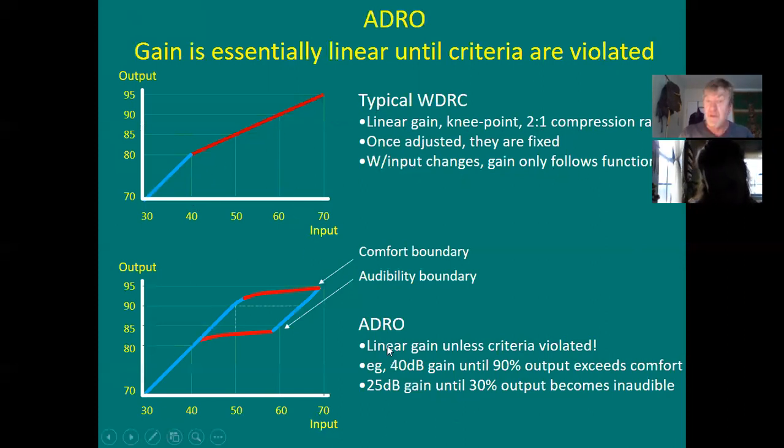Now look at ADRO. ADRO has a weird input-output function, really strange. It's got a comfort boundary and the audibility boundary. So what happens here? Here you've got a real soft input, let's say 30 dB, and the output's going to be 70. So what's the gain? 40. Okay, 40 in, 80 out. What's the gain? 40. And now 50 in, you're going to get 90 out. What's the gain? 40.